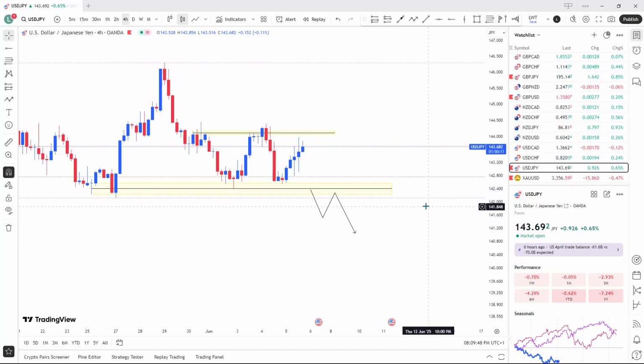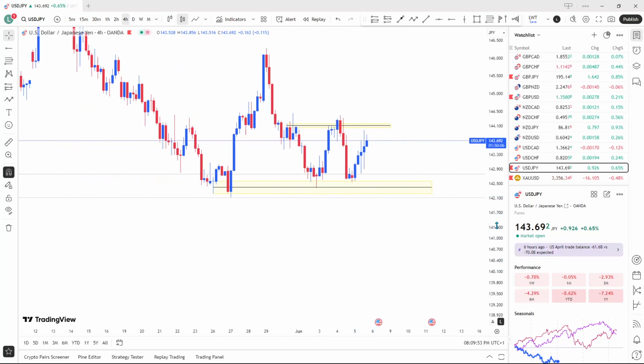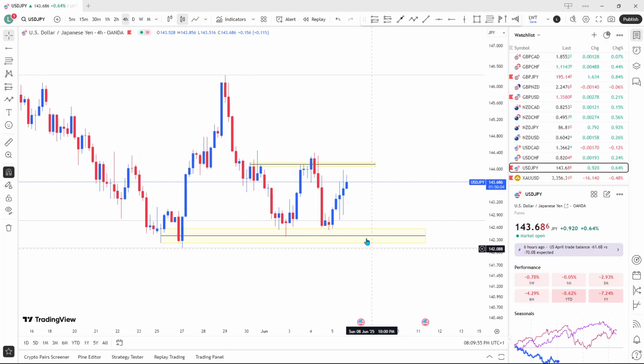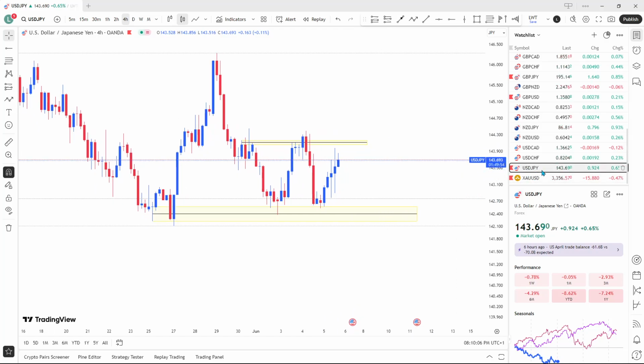So that is what I would be doing for USDJPY, unless obviously it pushes up past all these supports and resistance, break, retest. But at the minute, I do think it will come down on USDJPY, but I could be wrong. You never know with the markets. Just sit on your hands, wait for something to play out.